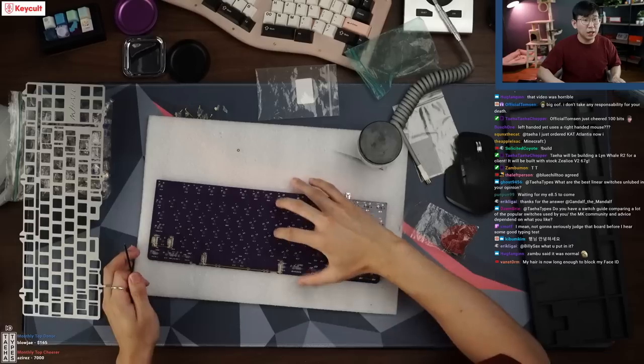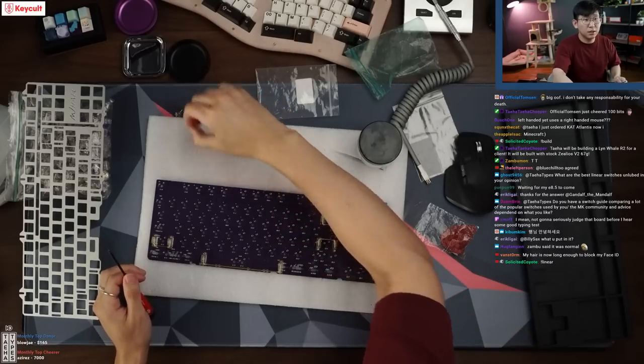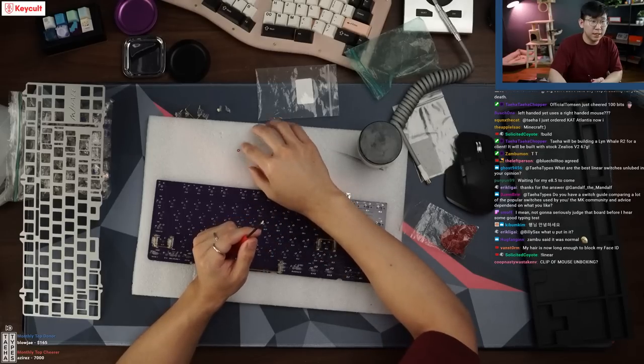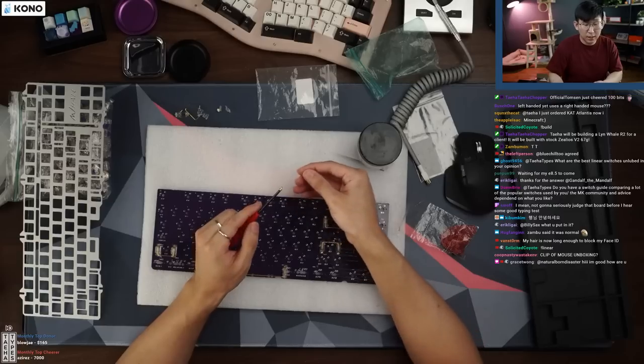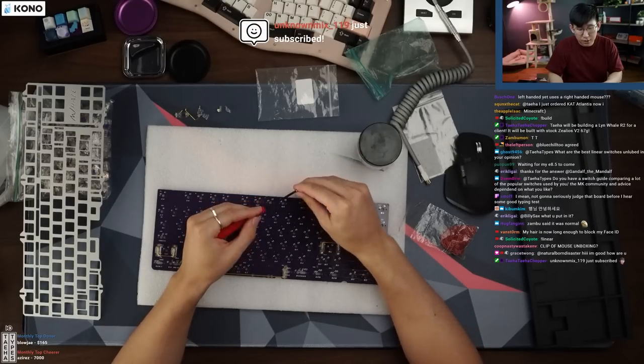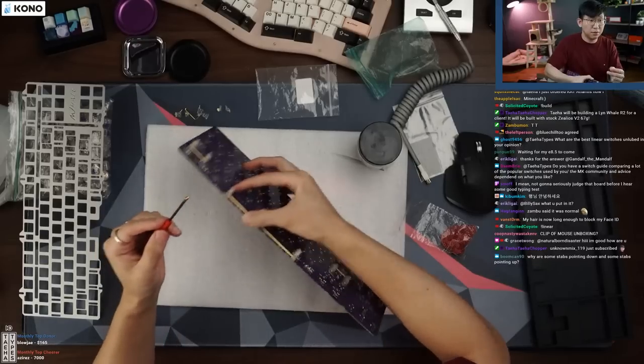Do you have a Switch guide comparing a lot of the popular switches used by you, the mechanical keyboard community, and advice depending on what you like? I don't have a personal one, but there are some floating around, I believe.